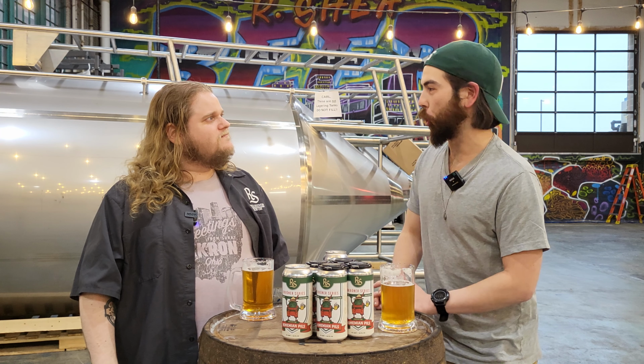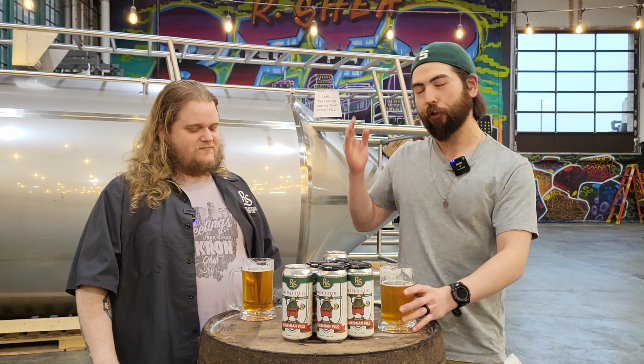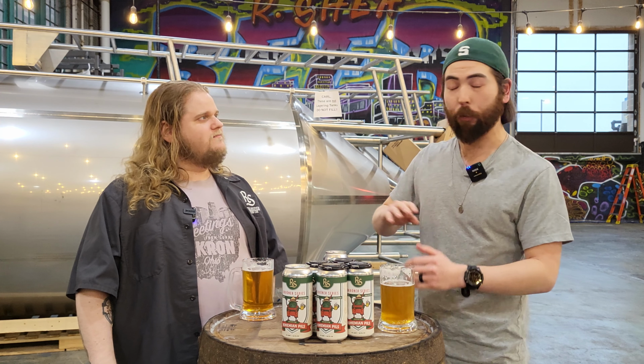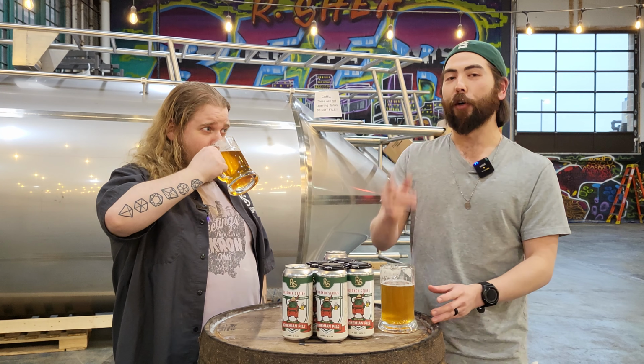So let's talk style real quick. The history behind the Pilsner, historically speaking, this is your first true pale lager. This came out of Pilsner Urquell, famous brewery in the Czech Republic. You may have seen it in stores. This was the original version of what this is.